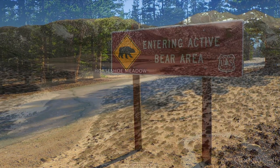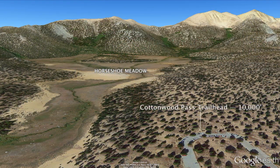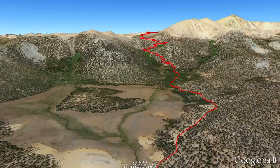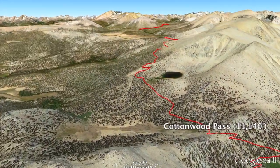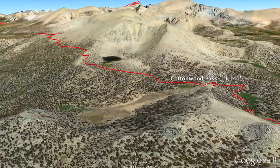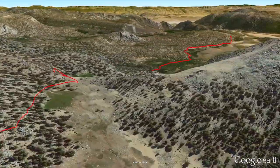There are two trailheads at Horseshoe Meadow, Cottonwood Pass and Cottonwood Lakes, both of which connect to the Pacific Crest Trail and later the John Muir Trail. I chose the Cottonwood Pass Trail because it is a bit shorter and has fewer elevation changes.